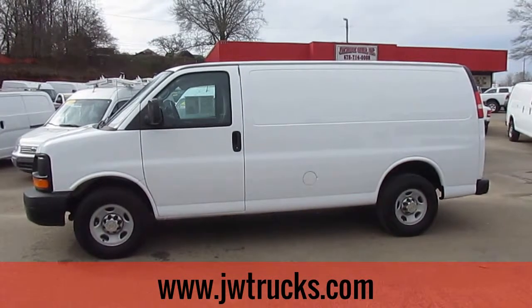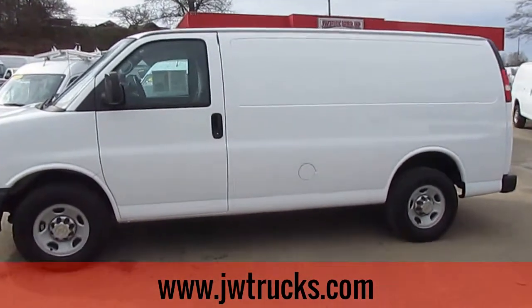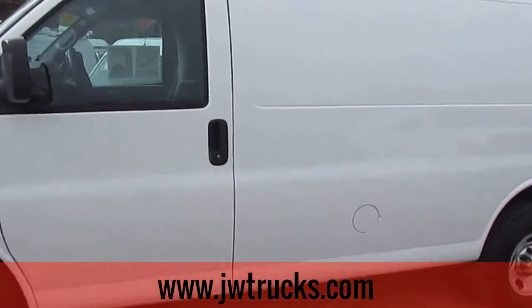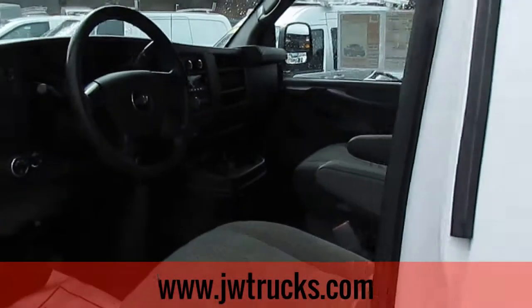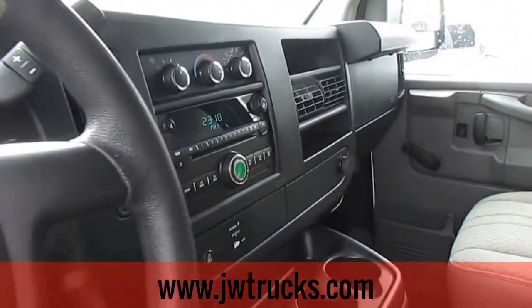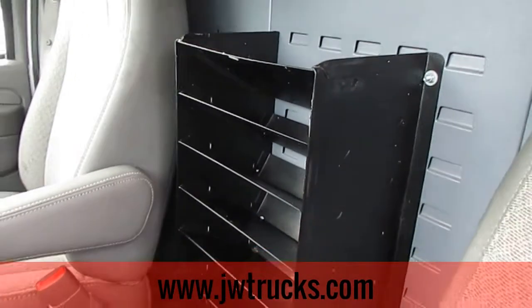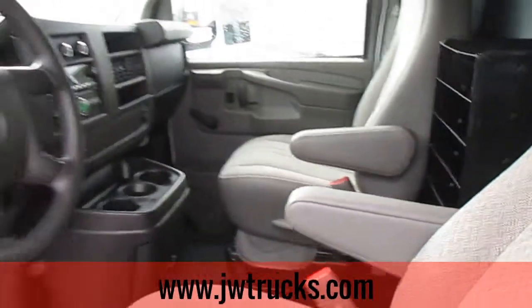Today I have a 2012 Chevy Express 2500 work van. This van has a 4.8 liter V8 engine, automatic transmission, and 100,000 miles. Interior is clean, AM, FM, CD, pretty bare bones work truck. Does have clipboard and file storage in the cab.